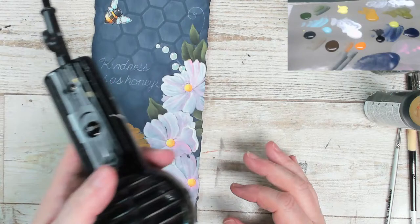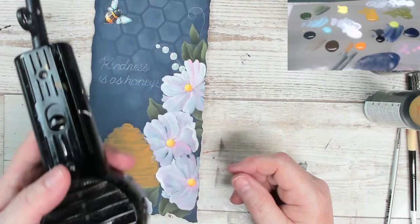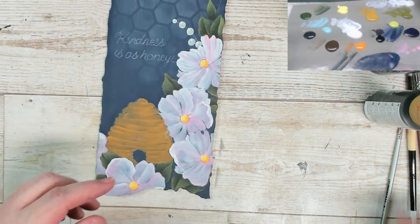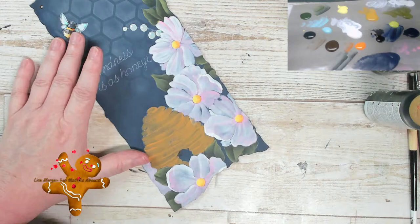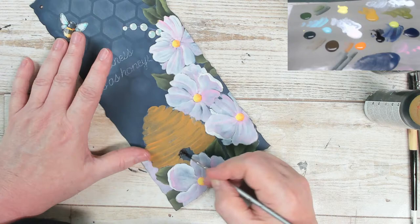We're going to come over here and work on our honeycomb. So the honeycomb is actually really easy to paint. I'm going to use a little bit of lamp black, and we're going to paint in the opening in our bee skep. It's not technically a honeycomb, it's called a skep. Honeycomb is what's inside it. This is called a bee skep.